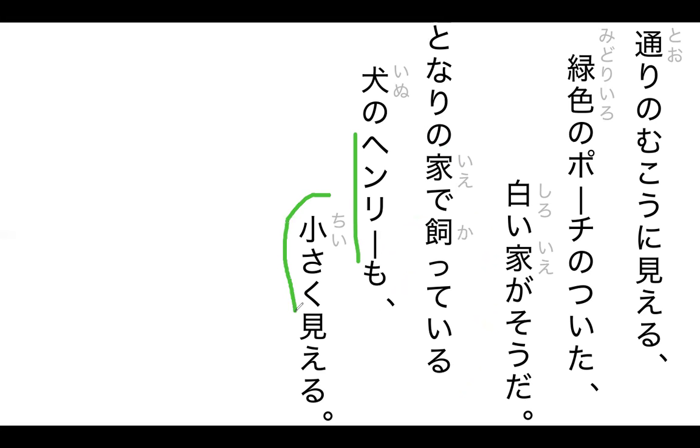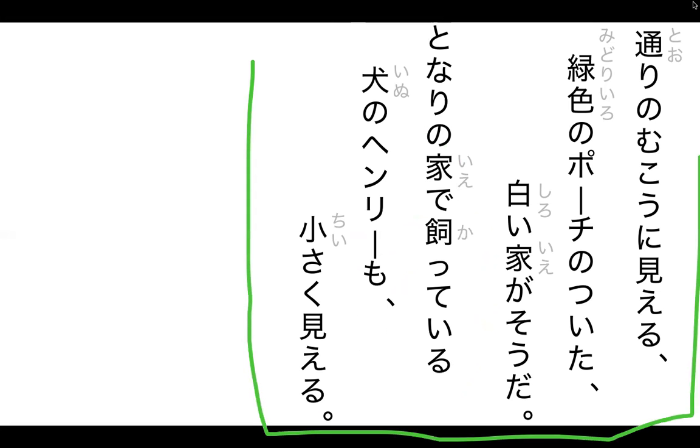What does chisaku mieru mean then? Chisaku mieru. You can see it, but it's very small. Exactly. Just small. Perfect. So why don't you go from the very top and tell me what all of this means?